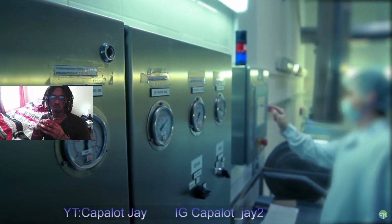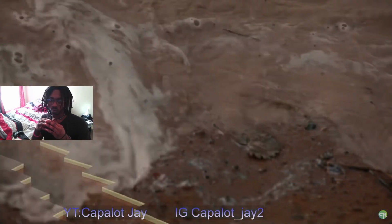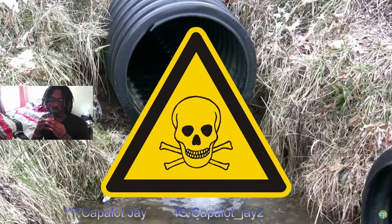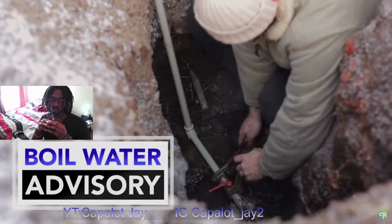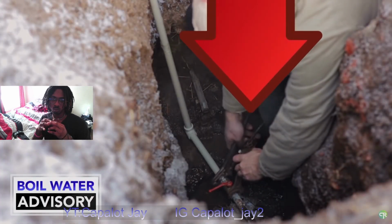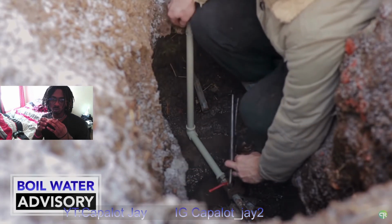Positive pressure always has to be achieved as to not let any external water in the ground flow through pipe cracks or joints. This would contaminate the entire system and is one reason why you might experience a boil water notice. Essentially, that means engineers have reason to believe that somewhere in that city's pipe network dropped below the required PSI and water or contaminants might have infiltrated the system.